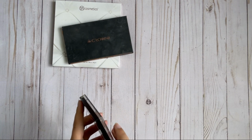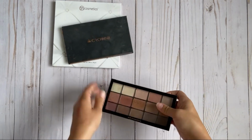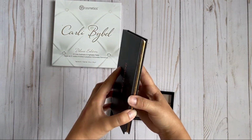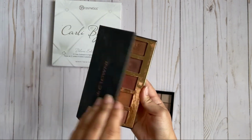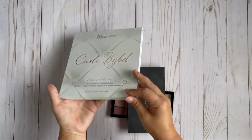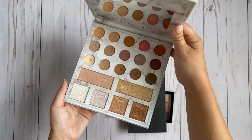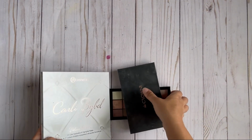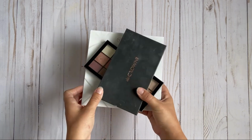If another friend wants this palette, if not, I'm going to get rid of all of these. These 2 are fairly old. They're a couple years old in my collection. This one is an amazing palette. I love the formula of this, and this one's just getting old. I've hit pan in quite a few of these. So yeah, it's just time. It's time to get rid of these. They're not coveted products in my collection anymore.